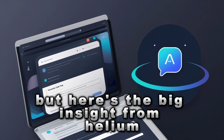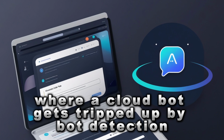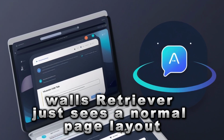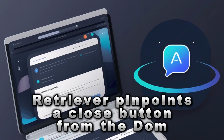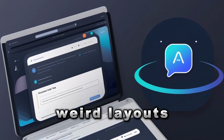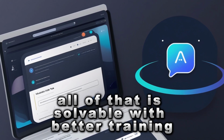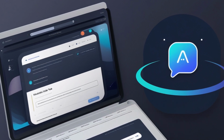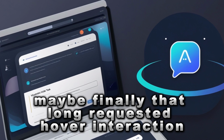But here's the big insight from Helium. Most of Retriever's limits aren't environmental, they're intellectual. Where a cloud bot gets tripped up by bot detection walls, Retriever just sees a normal page layout. Where other agents stall under a pop-up, Retriever pinpoints a close button from the DOM and moves on. Most failures come down to reasoning, weird layouts, tricky drop-downs, or choosing the wrong method. All of that is solvable with better training, prompt tuning, and sharper logic. That's why the dev team can laser-focus the roadmap. Smarter tools, tighter models, and yes, maybe finally that long requested hover interaction.